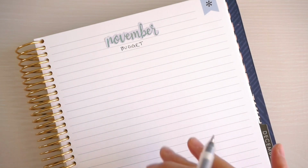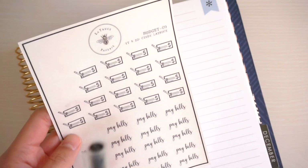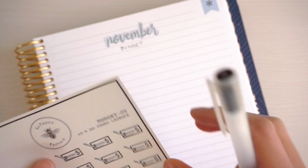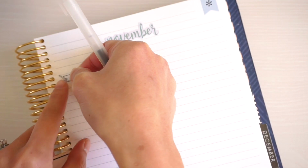So the first category is bills, like I said, and I'm going to be using my transparent icon stickers. You can find this in my Etsy shop. So I'm just going to put down a little icon for bills.